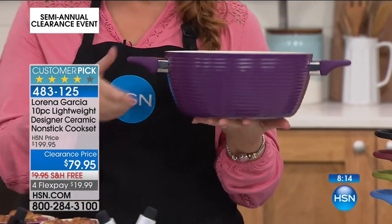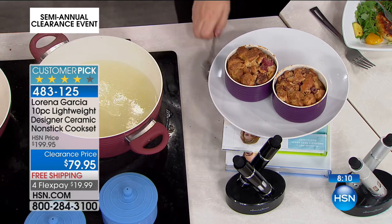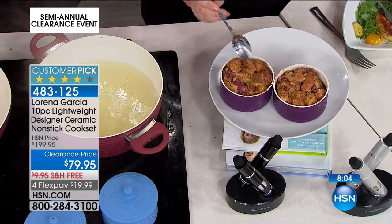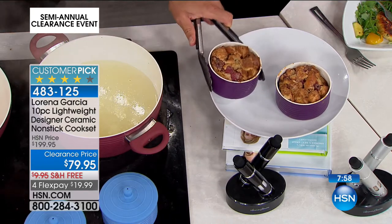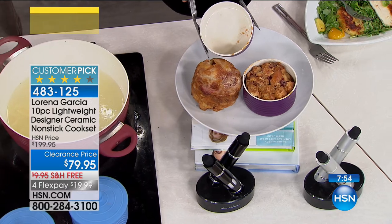What is that? Is that like bread pudding or something? That is bread pudding that we did in the ramekins in the oven. Look how beautiful that is. Again, you get 2 of these ramekins. It's the same Teclanilon Plus nonstick that's on the cookware. I'm going to show, inside and out, nonstick. Look at that. It just comes right up. Let me flip it. Yeah, flip it. I want to see it. Look at that. And there you go. That's how clean it is.